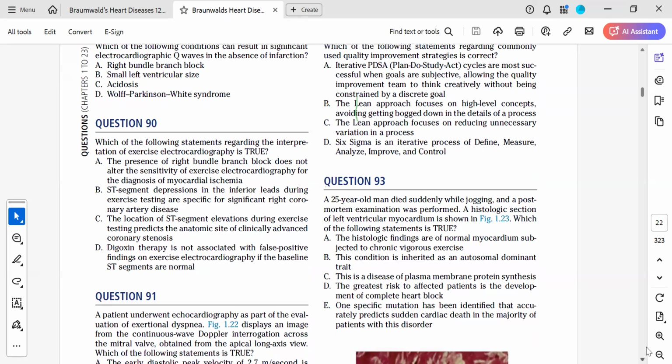93, we have a 25-year-old man who died suddenly whilst jogging, and a post-mortem examination was performed. A histologic section of the left ventricular myocardium is shown in figure 1.23. Which of the following statements is true? So we have a 25-year-old who dies suddenly whilst jogging. We are concerned about sudden death. So we are looking at whether this patient had any predisposition to an arrhythmia. Did this patient have an LVOT obstruction whilst jogging?